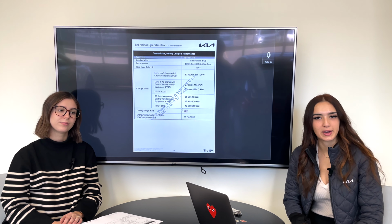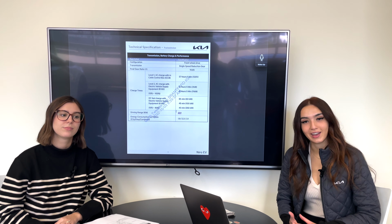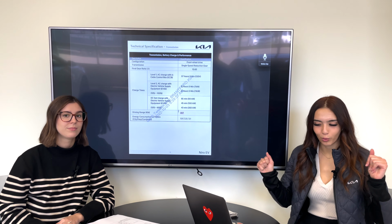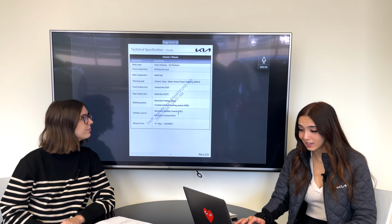Of course, that could look a little bit better depending on how you drive and what the climate's like around you. Now, that is an upgrade from the previous Niro, which is rated at 385. So, we love upgrades. And that's about it. That is it for the Niro.